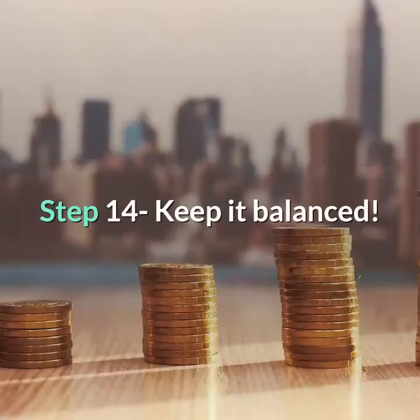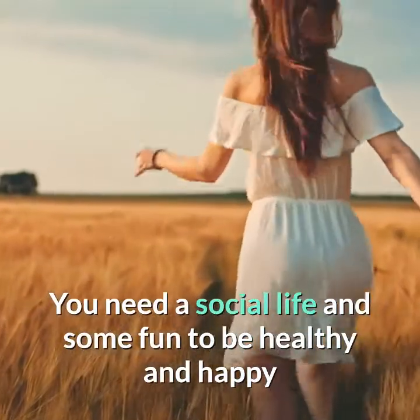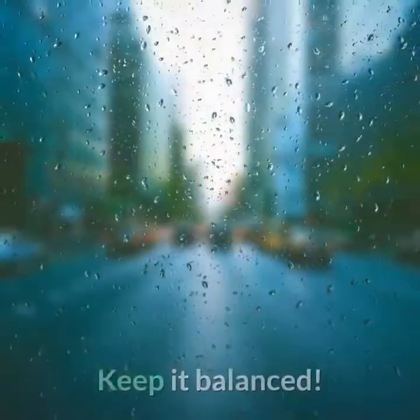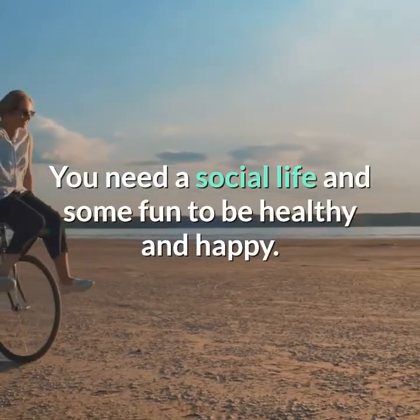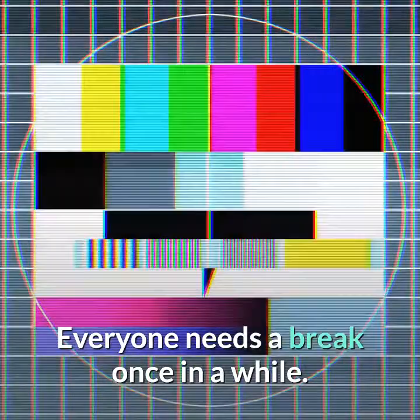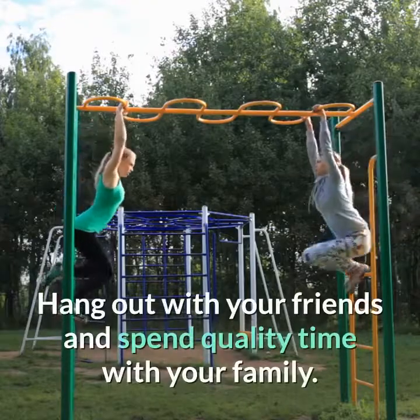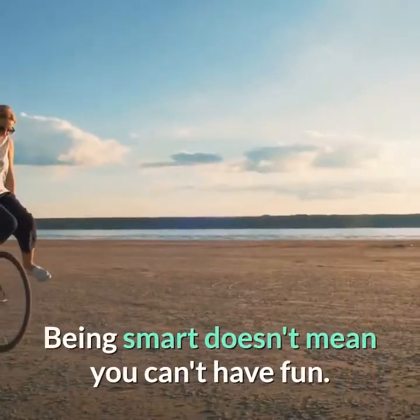Step 14. Keep it balanced. You need a social life and some fun to be healthy and happy. Everyone needs a break once in a while. Hang out with your friends and spend quality time with your family. Being smart doesn't mean you can't have fun.